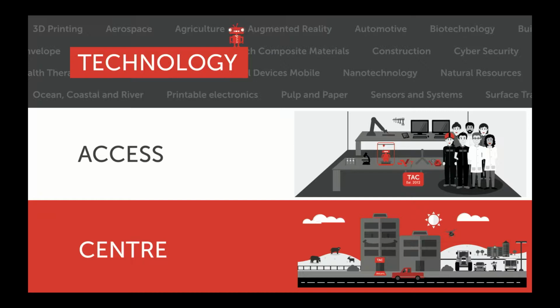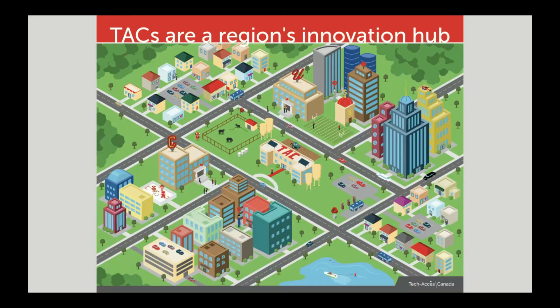There's a physical center. It has an address, a sign out front, a dedicated staff, available 24/7, 365 to support the needs of the clients that come through them. So another way to look at it is the TAC acts as the region's innovation hub, where it's sort of front and center, and then they are expected to know all of the players in the innovation ecosystem regionally, the universities, the colleges, the IRAP ITAs, government departments, small companies, medium, large companies, funders, all of it.